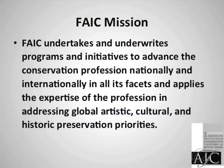FAIC, the foundation, in contrast, is a 501c3 publicly supported foundation. FAIC's mission is to advance the conservation profession internationally and to address global preservation priorities. And in that context, FAIC reviews and creates a strategic plan every 3 years to develop programs based on that mission and plan for the staffing and financial support that will be needed to carry those out.